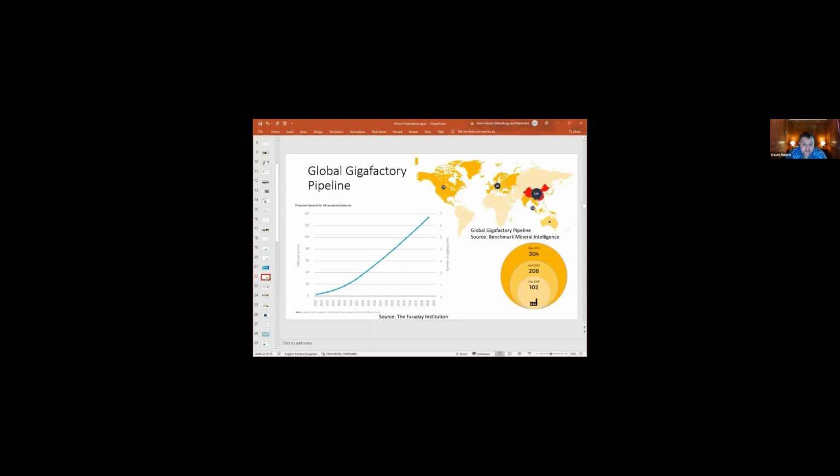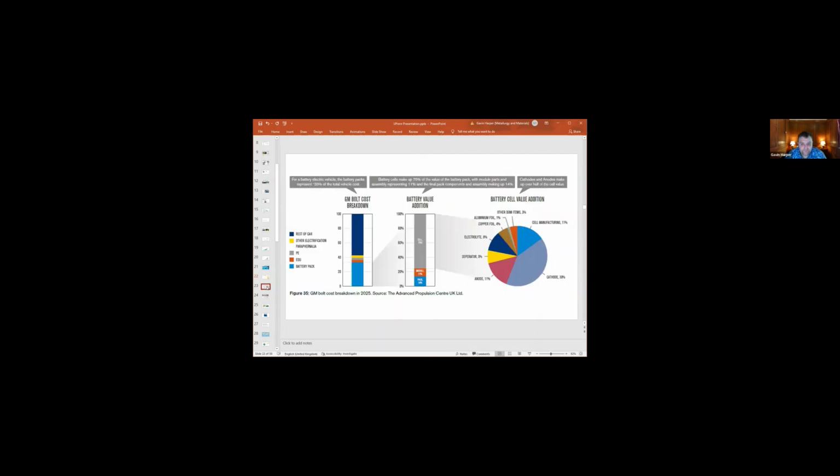And from a UK perspective, the Faraday Institution formally projected that we were going to need around 6 or 7 gigafactories by 2040. This graph is a little bit out of date. In the past couple of weeks, they have published an update to say, I think it was 10 in the most recent update, by 2040. So from our UK domestic perspective, that's a great demand for batteries, but we need to look at where the materials are going to come from.